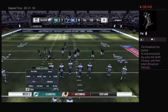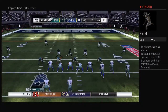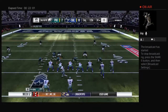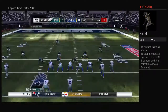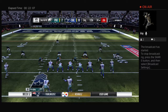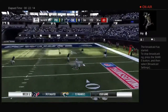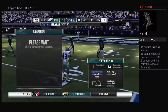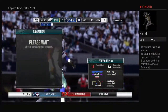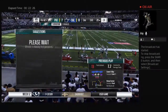And some secondary help here for the defense in the nickel on 3rd and long. All right, now, lucky 56. Jackson from the shotgun. Wide open receiver complete. And he's able to get it to the edge of the red zone at the 20-yard line. It'll be a pickup of 13, but it'll still lead to a 4th down.